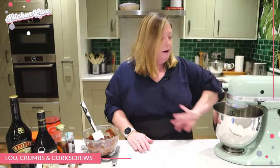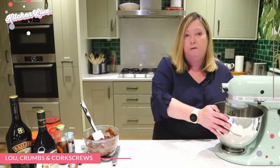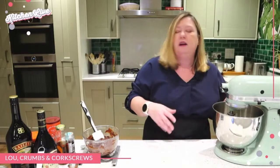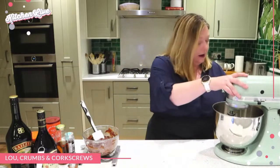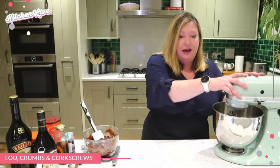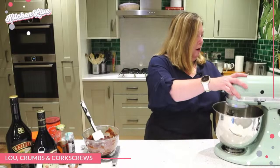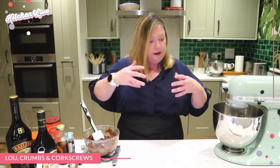We've popped here the egg whites on. So this is a clean, grease-free bowl. People say wipe it down with a little bit of white vinegar or lemon. You can do, just make sure it's really super clean. And what we're going to do is whisk this on a medium sort of setting for a couple of minutes. So I'm going to put that up at 4.